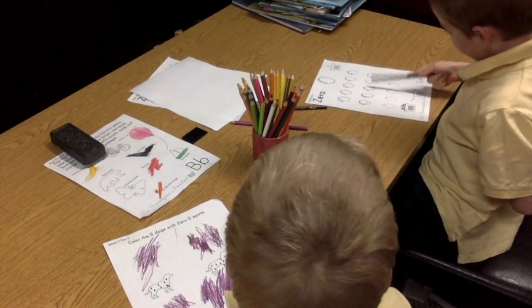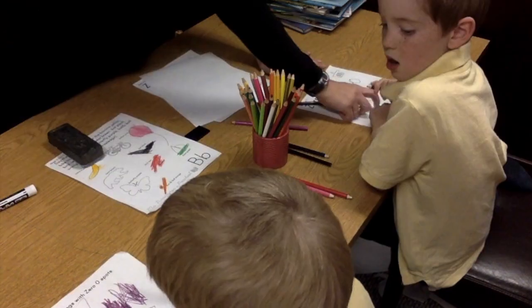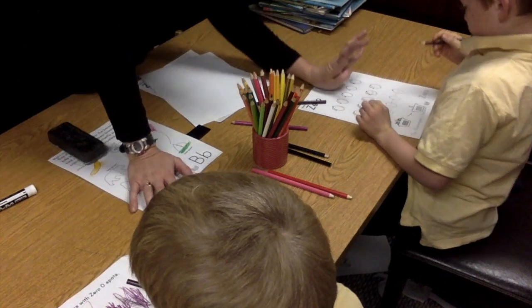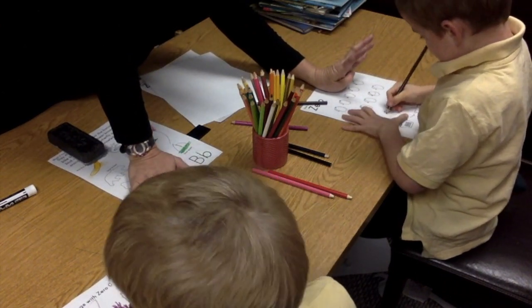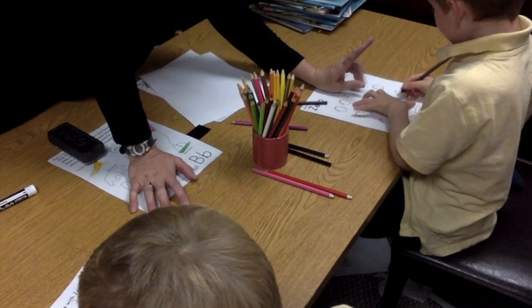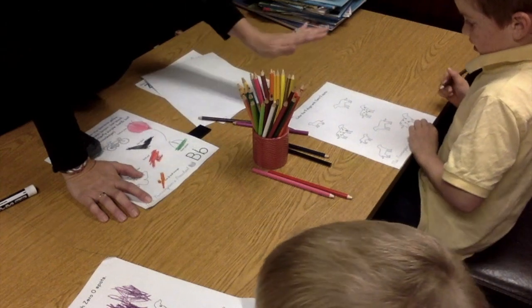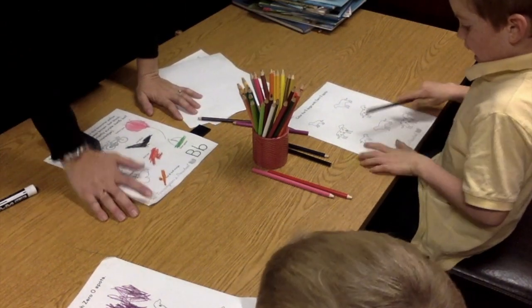Draw a zero. Oh, I see six left, Vic. Keep going. Yeah, four more. How many, Mom? Three. Two. One. Excellent, Vic. Can you find the dogs with no spots? Color the dogs who don't have any spots.